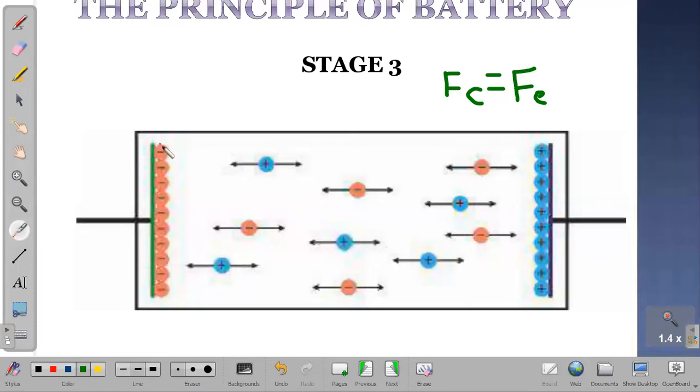You have these ions. It depends on the number of ions, and also on the types of ions. Okay, so this stage is the brand new battery stage. I hope you understood this whole thing. Now this is all good. Chemical force is balanced by the electric force and the battery is in a stable state.